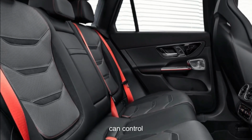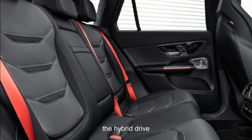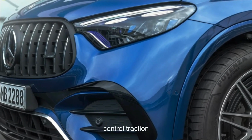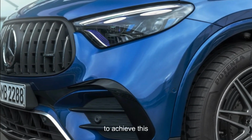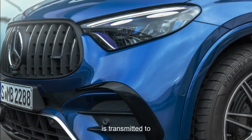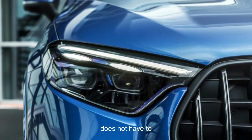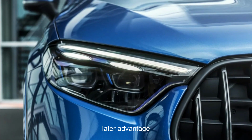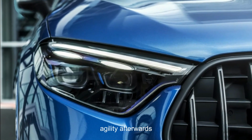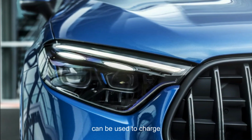Performance hybrid drive can control the traction of one wheel. The control of vehicle dynamics also benefits from the hybrid drive. Instead of braking intervention by ESP registered, the electric motor can also control traction as soon as a wheel signals too much slip. To achieve this, the intelligent control system reduces the drive torque of the electric motor, which is transmitted to the wheel via the limited-slip rear differential. The result is that ESP registered does not have to intervene at all, or only later. Advantage: the combustion engine can thus be operated at a higher torque. This improves agility afterwards and increases efficiency. In addition, the power otherwise destroyed during braking can be used to charge the battery.